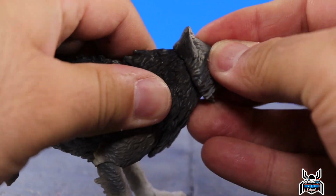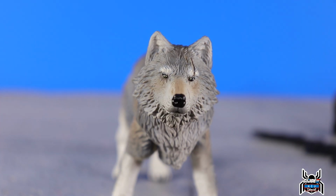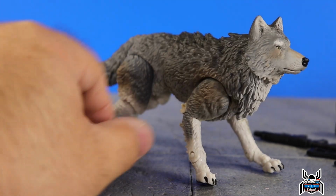You really want to make sure you line it up so you can pop it on. But look at that. And even that looks really, really nice as well. But just incredibly done. Just fantastic. So let's actually go right into the articulation for Timber.